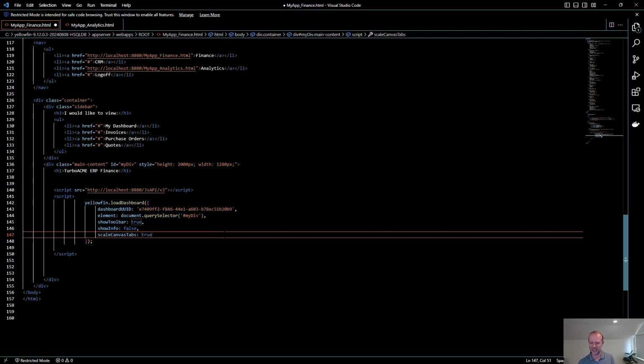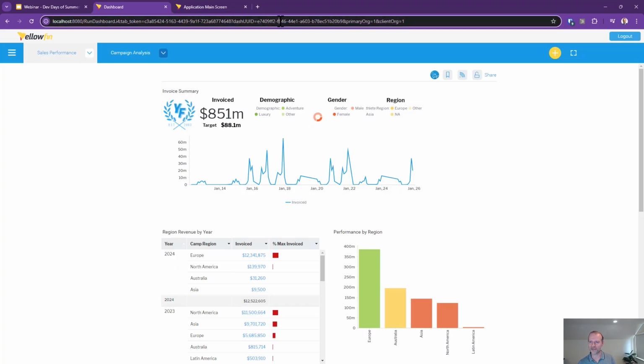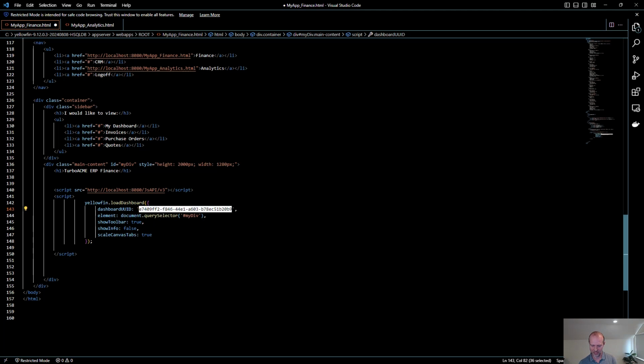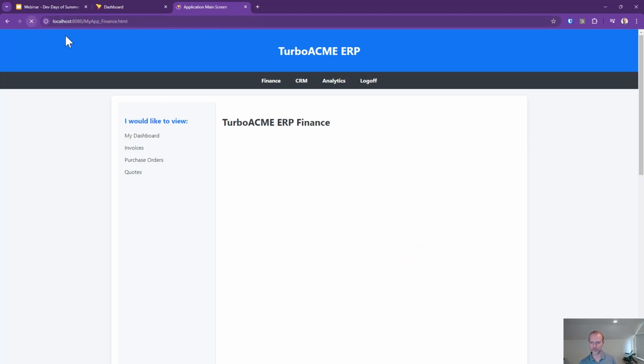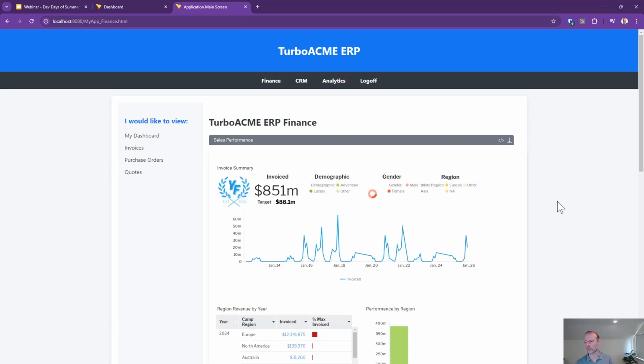So let's go ahead and check that our dashboard UUID is correct. We're going to go back to Yellowfin, and we can actually get it from this URL here. I can go ahead and copy that UUID. This is the unique identifier of the dashboard. And I'm going to pop it just here. Okay. So I'm going to save that, and we're going to reload the application. And there we go. We've loaded the same dashboard, but just in a different way now.